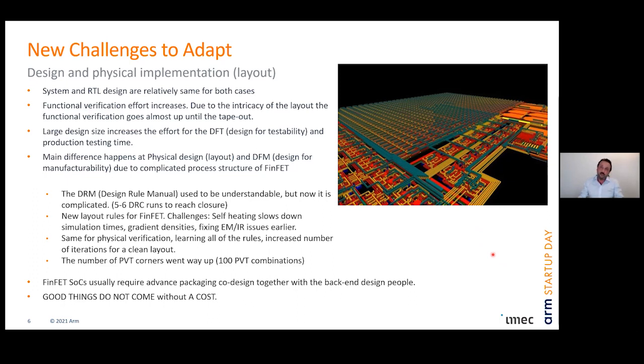Also, same for the DFT, design for testability. You need to add a little bit more sophisticated testability features. But the main change has happened on the physical design of the SoCs. Physical design meaning the layout, placement, and routing, and physical verification.